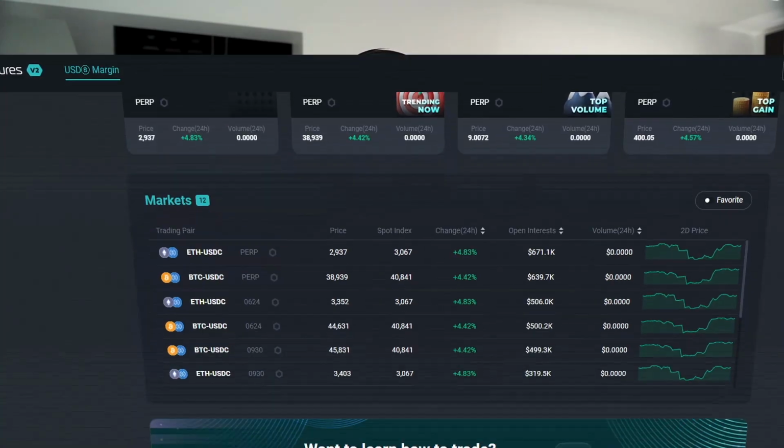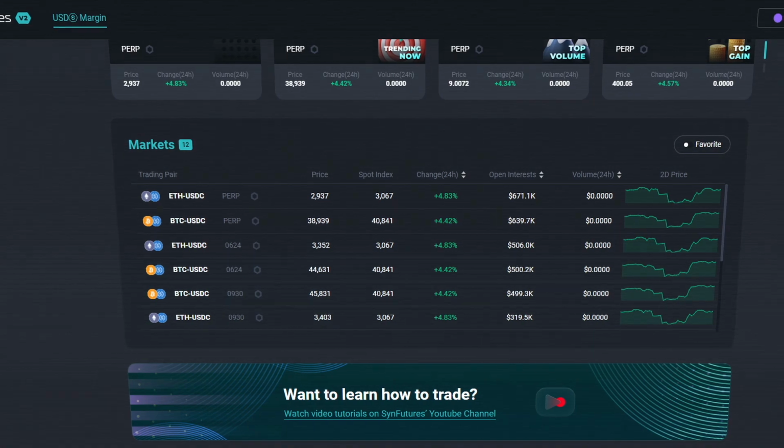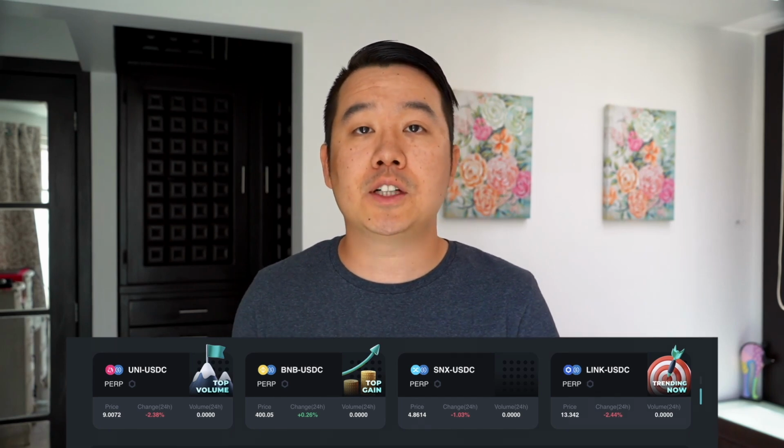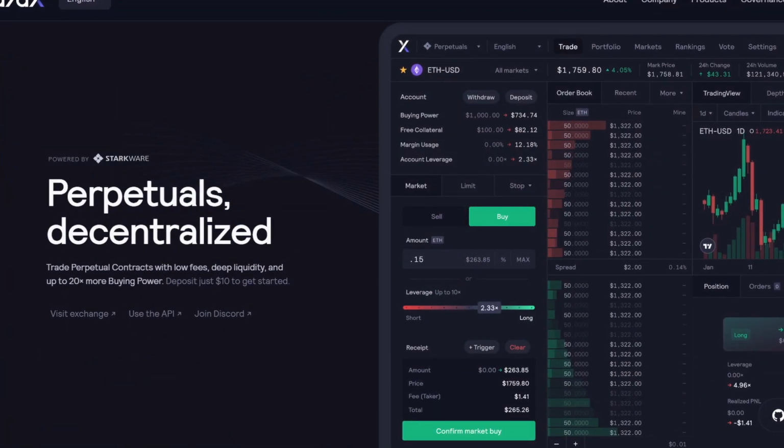So their V2 platform has a ton of different improvements compared to their V1. First and foremost, they will be rolling out perps, or perpetual futures contracts, which makes them kind of similar to DYDX. They're also rolling out something called coin margin futures. This just means that any token on any network where SynFutures is deployed can be added to the margin token list. Before, in version 1, you could only choose from 7 different coins and tokens to use as margin.